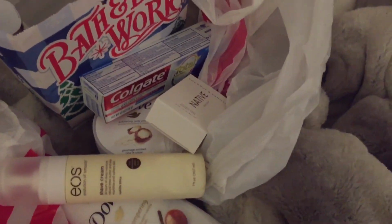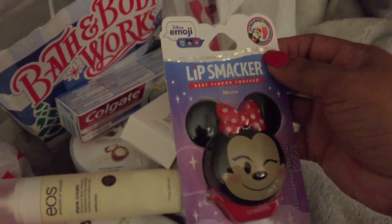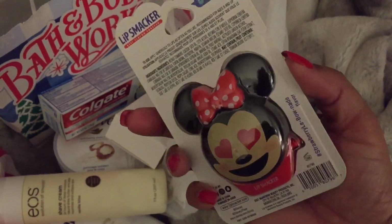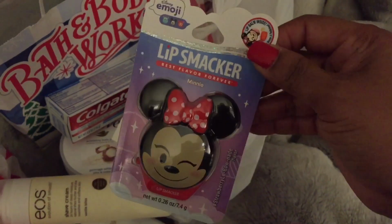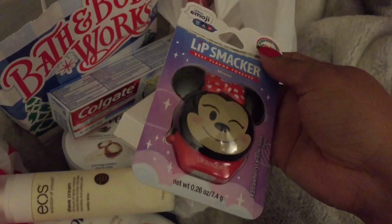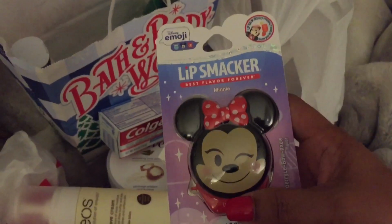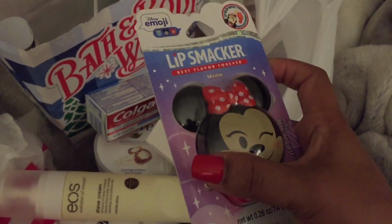Oh, I wanted to show you guys too, how cute is this little lip smacker that I picked up for me and my sister? I saw these when I went shopping for her and I a couple of days ago, and I didn't grab them then, but I went back and got them this time while I was there shopping. So you guys, these are so cute. How cute are these little lip smackers?